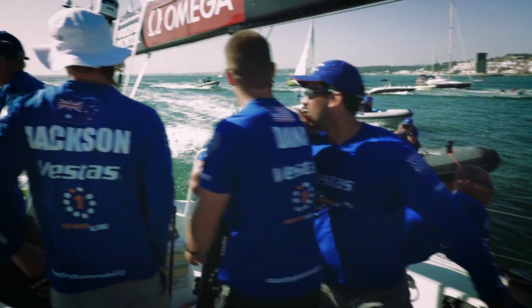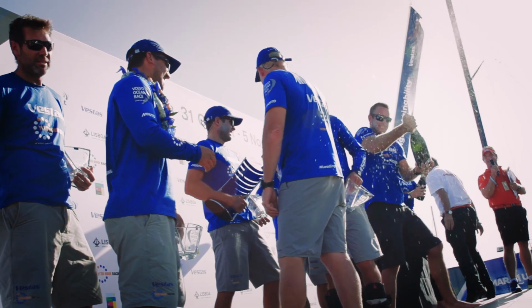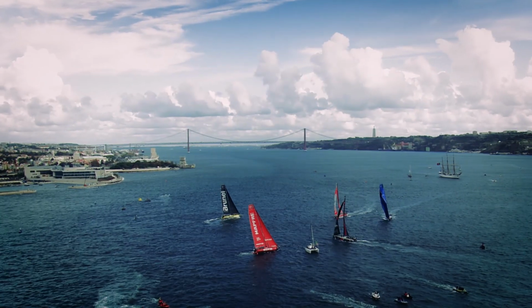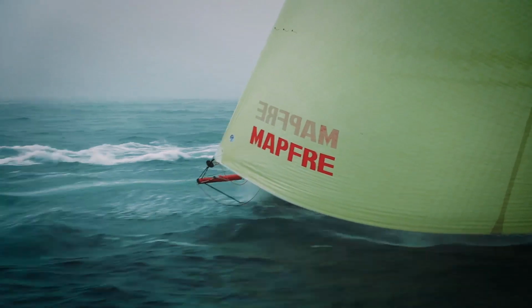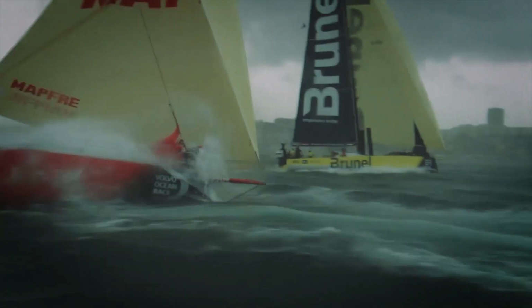Vestas 11th Hour Racing held onto a small lead to take the win over Mafre and Dongfeng race team, an intriguing start to the offshore action. A wet and wild in-port race on the River Tagus saw an incredible battle ensue. Team Brunel only just held off a late charge from Mafre to take line honours. Maybe they're going to get around them.